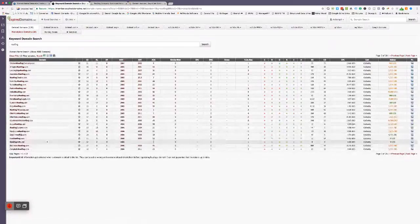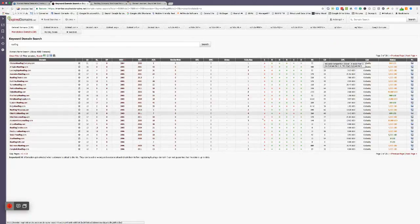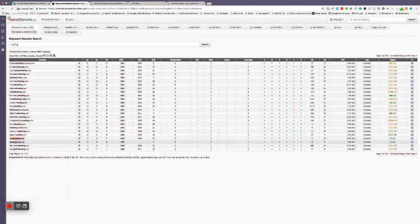Here's one, Roofing Knife, A-Tech Roofing. So that one might be interesting. 2006. What are we looking at here? Global monthly searches, AdWords competition. So A-Tech Roofing. Open a new tab. Roofing Knife, we'll open a new tab.